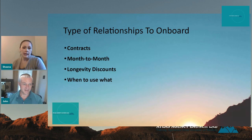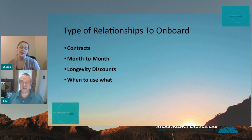We have a point here called longevity discounts, and this is what you can put inside with longevity discount. Maybe I misspelled that, but I said it wrong. This is if somebody signs up for an annual plan, giving them a month free or 2 months free or some sort of bonus for signing up for that annual plan. It's done in software all the time. But what is your experience with that? Is that something you use?